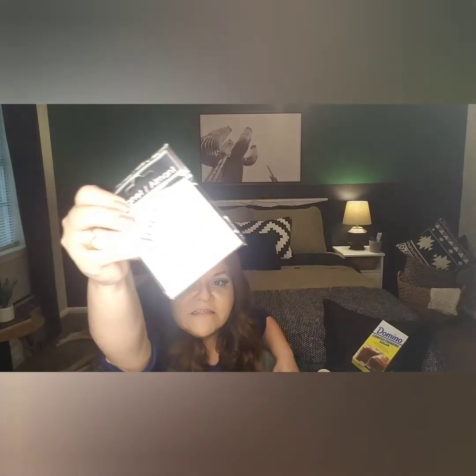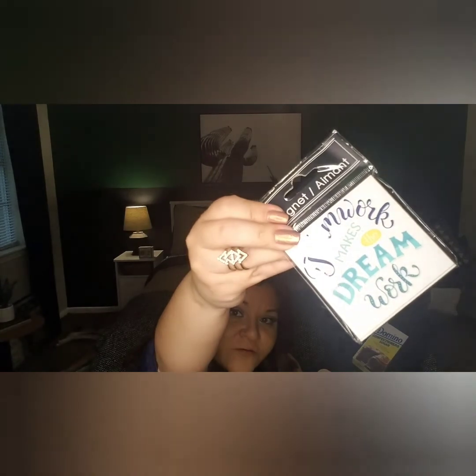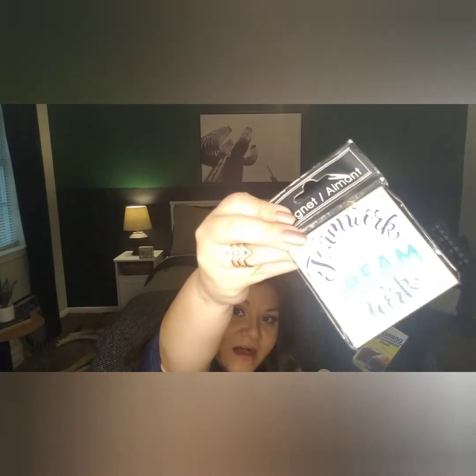And I found this really cute magnet that says teamwork makes the dream work, trying to get that reflection out of there, but that's it right here. And I just like the color scheme, and I thought it had a really cute saying, would look cute on the refrigerator. So that's what that is.